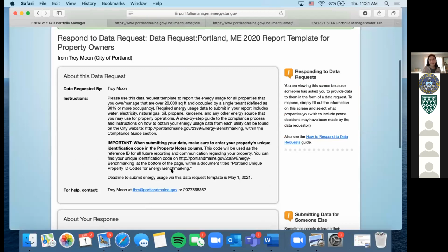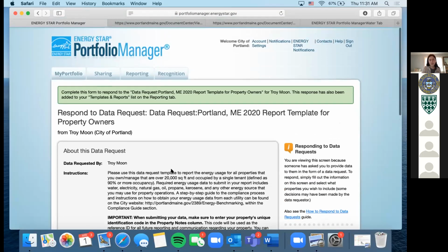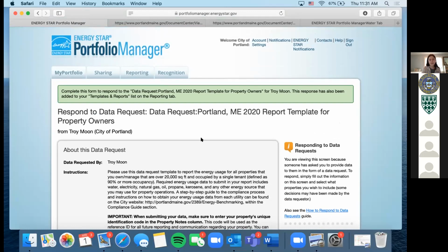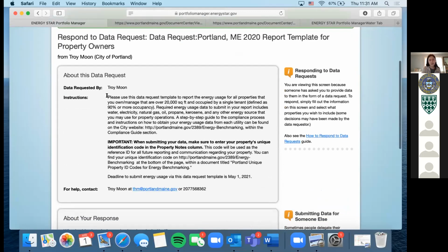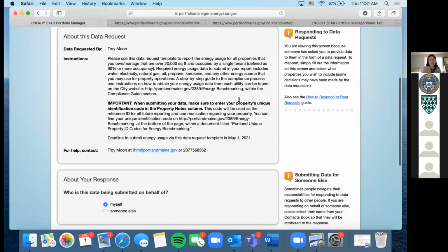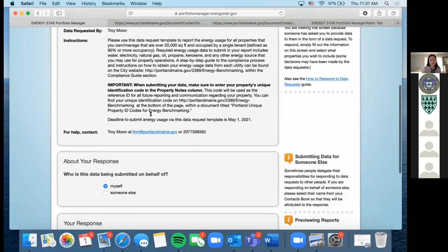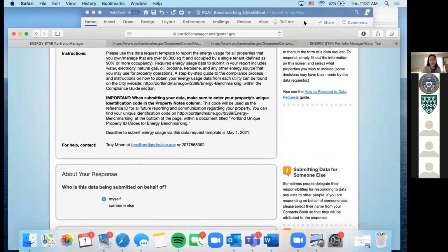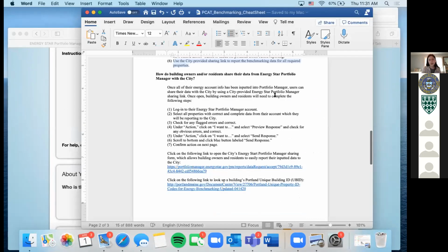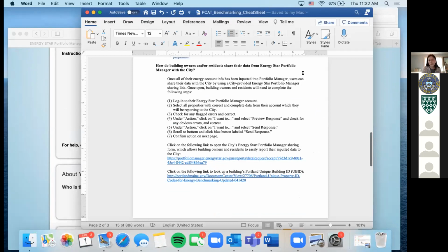So we're gonna click on it. And it brings you straight to Energy Star Portfolio Manager to this data request from the city. Troy has inputted all of this information just to remind you where the information is on energy benchmarking and just a few little basic instructions. I'm going to go back to the cheat sheets just so that we're walking along with it. So how do building owners and/or residents share their data from Energy Star Portfolio Manager with the city? That's what we're doing now.